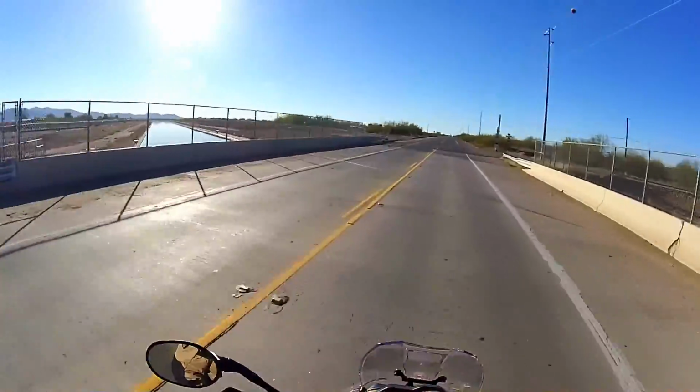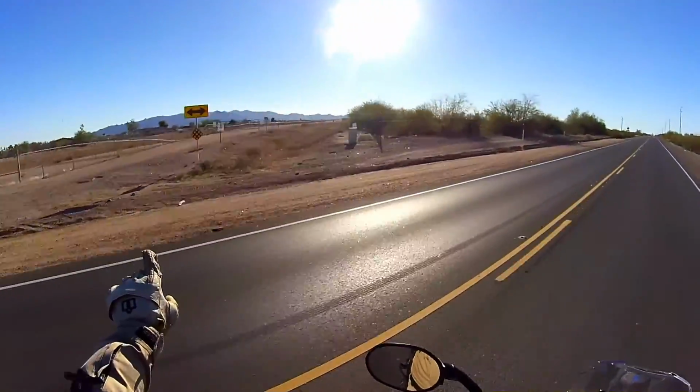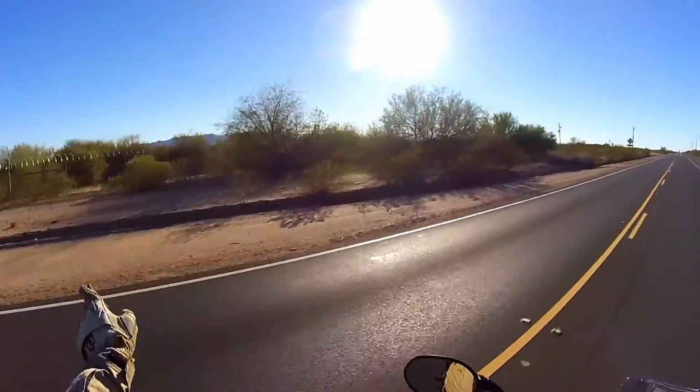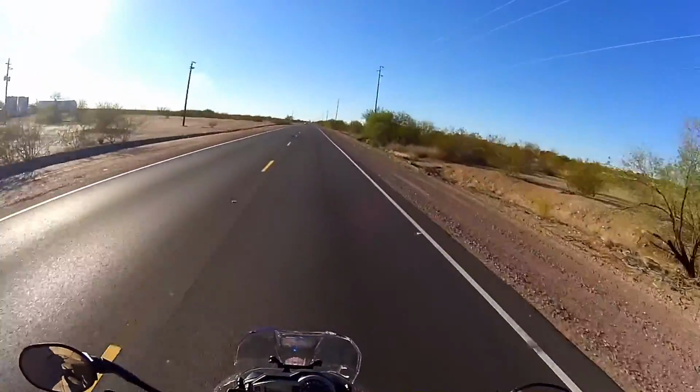We're riding over the Cap right now, and those mountains you see over there, I live just on the other side of them, towards that end. So I'm not really too far away.